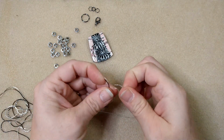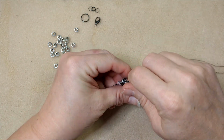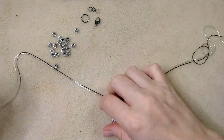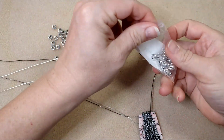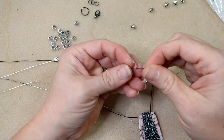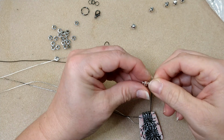So I'm going to take my 2 pieces of wire, or chain, and I'm just going to put them right in here, just like that. I'm going to take a couple of my large hole bicones. Here they are. And I'm going to put one on each side. Now both of these chains will go through this hole. I've already tested it out.